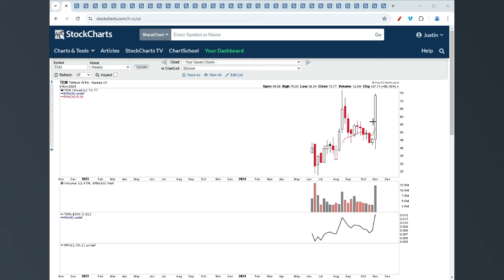Multiple stocks in this sector made huge moves after earnings. APP, IONQ were two examples. Upstart, which is on this list, was another one. And there's some that have already reported that started breaking out of bases on huge volume, which is what happened with the stock that we're starting out with, TEM.